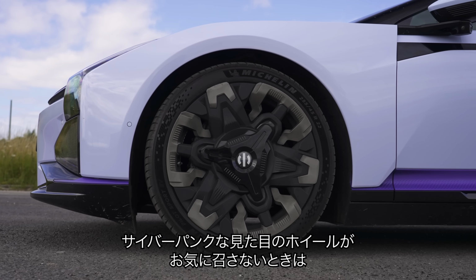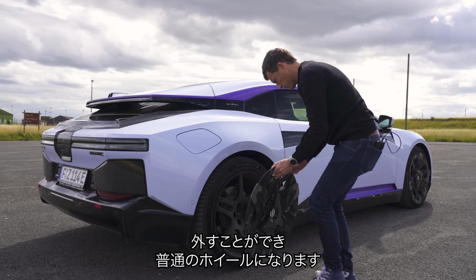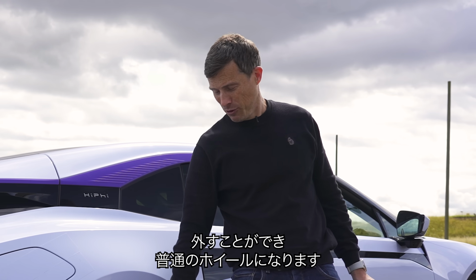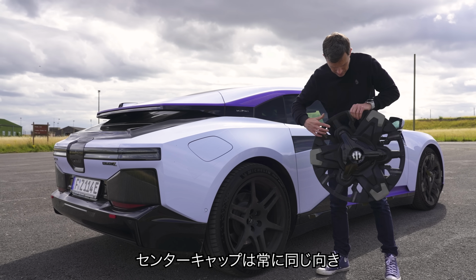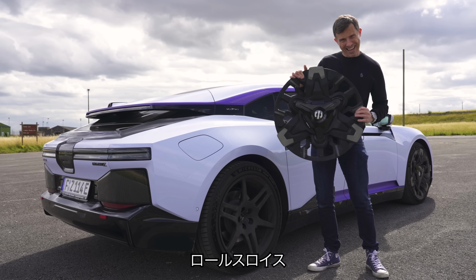If you don't like the cyberpunky look of the wheel trims, you can remove them to go bareback alloy style. I actually prefer the alloys, I think, rather than these. Though I do like the centre caps on this that stay upright. Can you see that? Ooh, it's Rolls Royce-y.